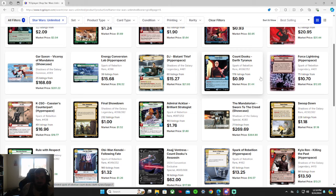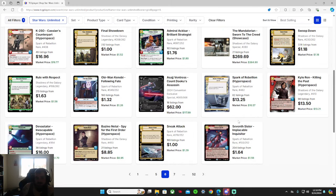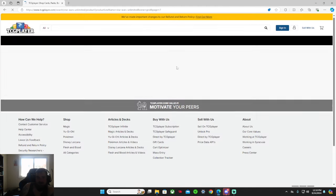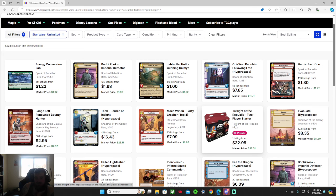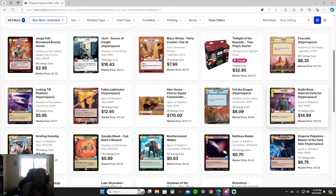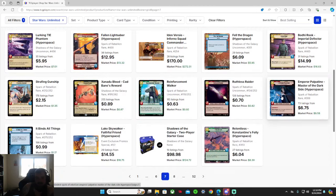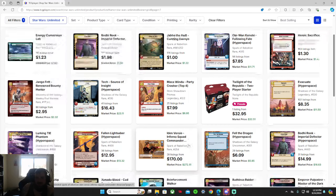Moving on, though, nothing too out of the ordinary, what it seems at least. Akbar's probably going to be decent again. I just saw him on the last page. He could be decent, I think. Oh, look, the 2-player starter is also on pre-sale. Hyperspace Evacuates for $11.50. I don't know about all that, but nothing too out of the ordinary here, I guess.